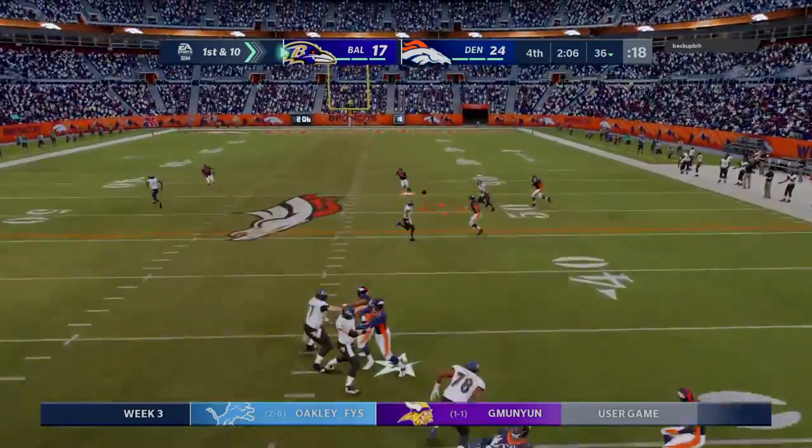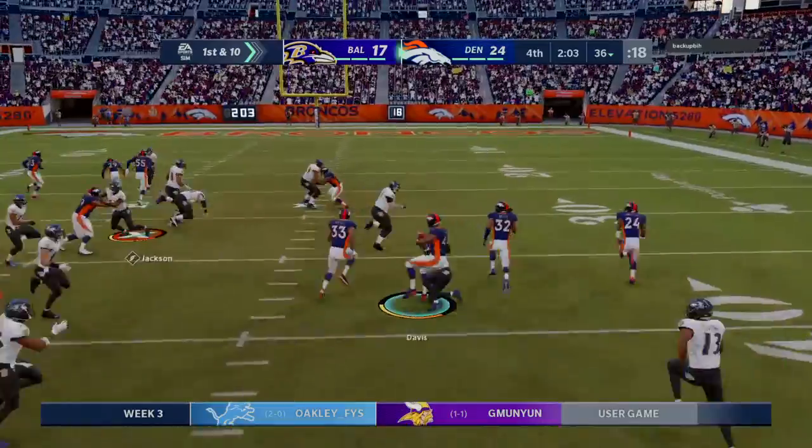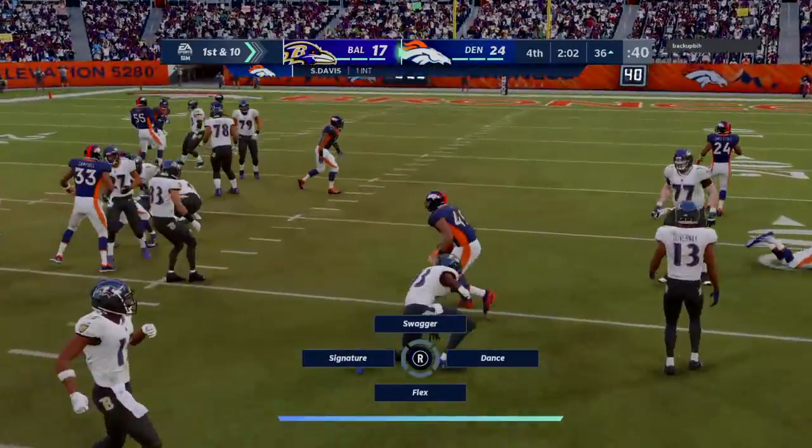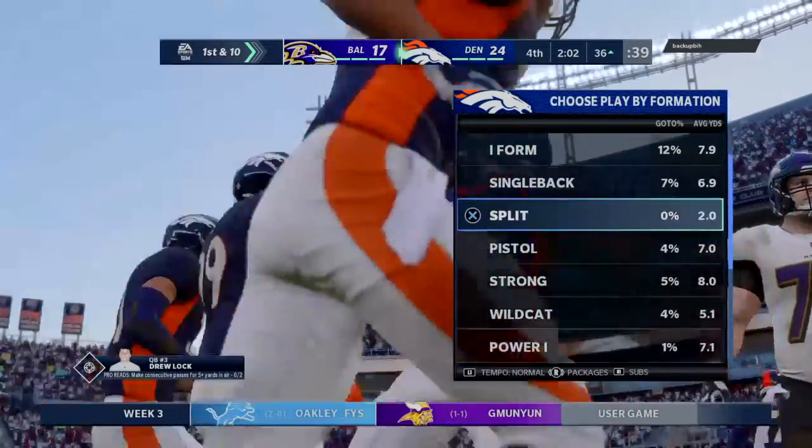They'll throw on 1st down with Jackson. And, a crusher there as it's intercepted. Sean Davis with a pick. And he's able to take this one back to the 36-yard line.